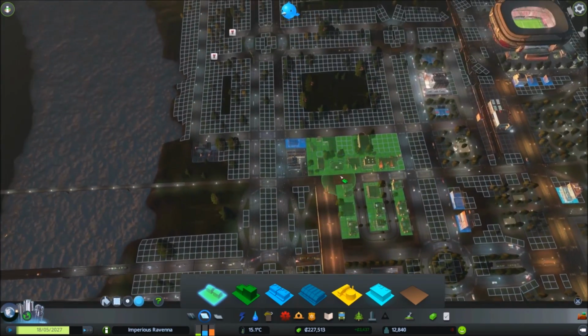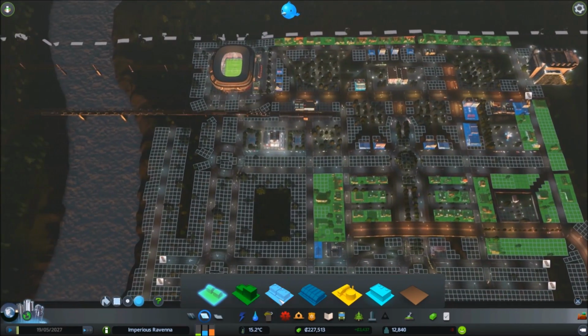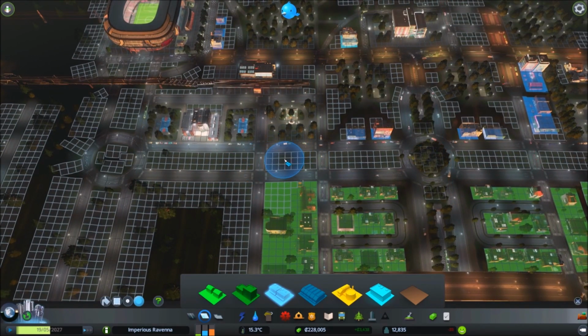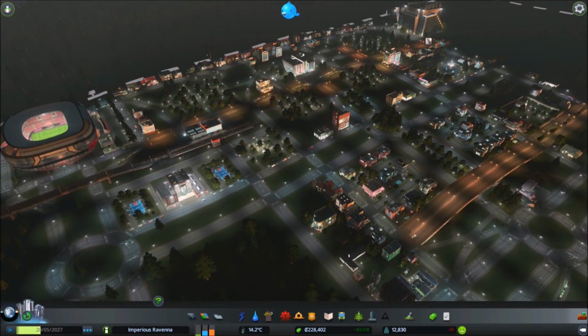Keep that. I feel like we do need some more shopping just overall in this area, though. I don't want to zone too much, but let's zone one little spot here in the middle.